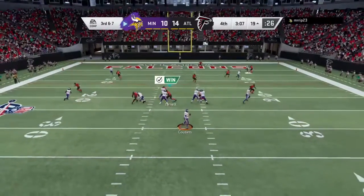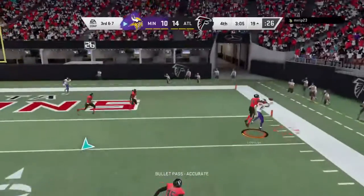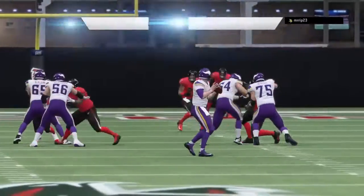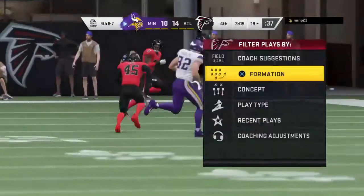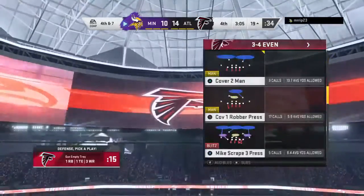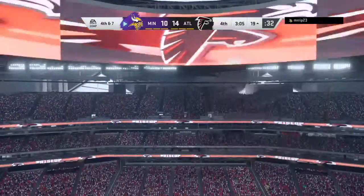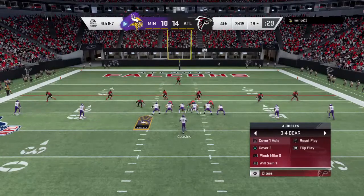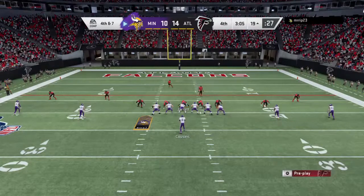Here's Cousins. And that is incomplete. That's a good job there creating the contact to force the incompletion. And now since it's 4th down, that should set up a field goal situation. And a nice sigh of relief defensively to be able to hold them to 3. 1 score down. Here we go. They're going to go for it here on 4th down.